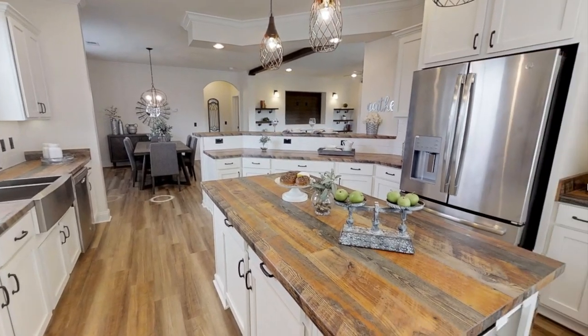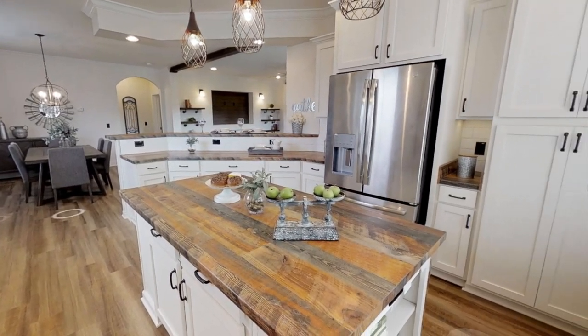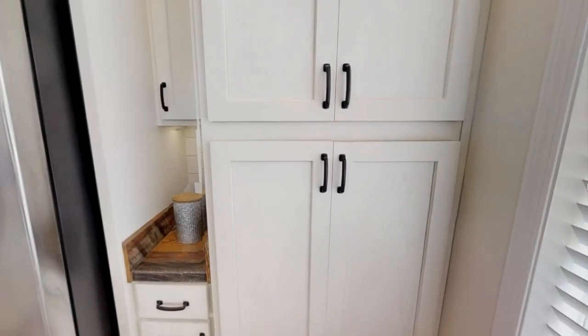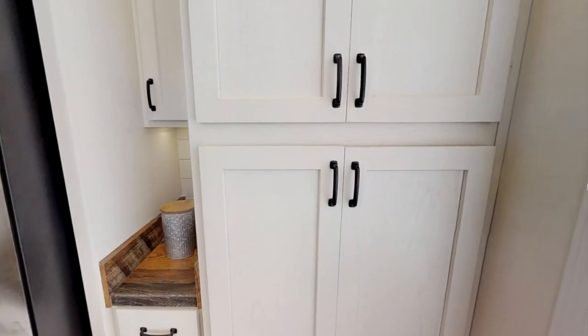It also features a large kitchen island, which is perfect for prepping meals or gathering around with friends with a glass of wine or drinking a can of beer, or if you don't like alcohol, just hanging out.